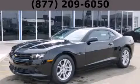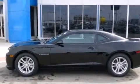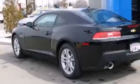This is a brand new 2014 Chevrolet Camaro, a car that begs to be driven. It has a 3.6-liter six-cylinder engine and an automatic transmission.